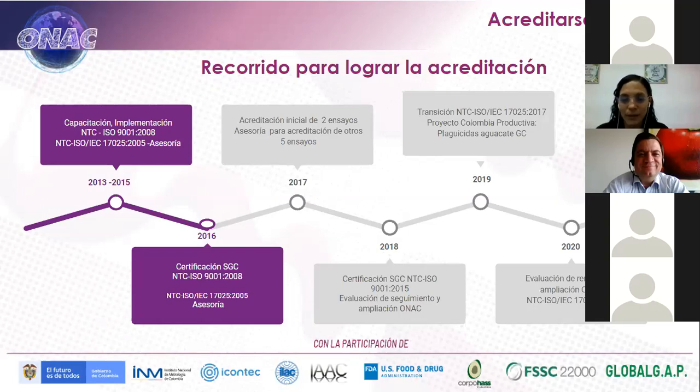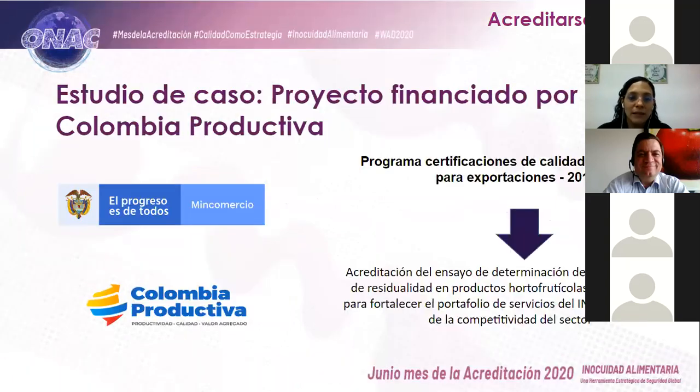This year we got the visit for the renewal and the extension, but with the new 2017 version of ISO 17025. And we're in the process right now. We're in the due process with the ONAC. Now, focusing on the case study and how this came about for us.